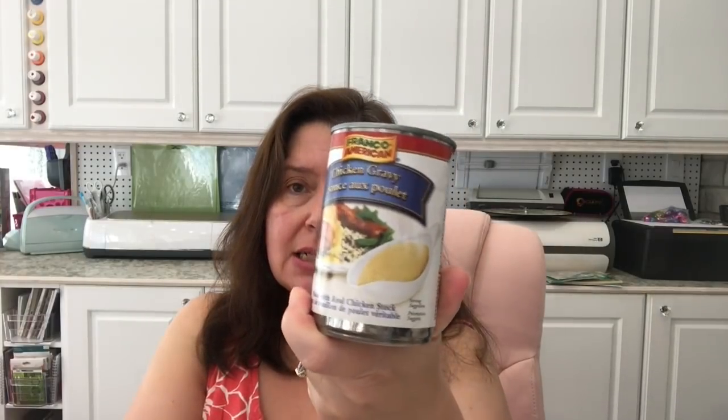I picked up this can of Franco chicken gravy. I bought this on a whim one time, just because I was not in the mood to make homestyle gravy one evening, and it was getting late, and I was at Dollar Tree, so I just grabbed this to go with some chicken. And anyway, my son loved it. He's the only one who really loves it, enough for me to go buy him some more. So I just picked up this can for him so we could have it in the pantry so he can have his chicken gravy.